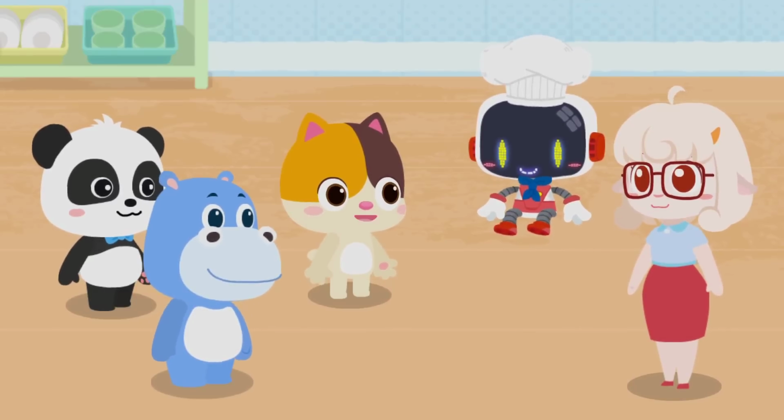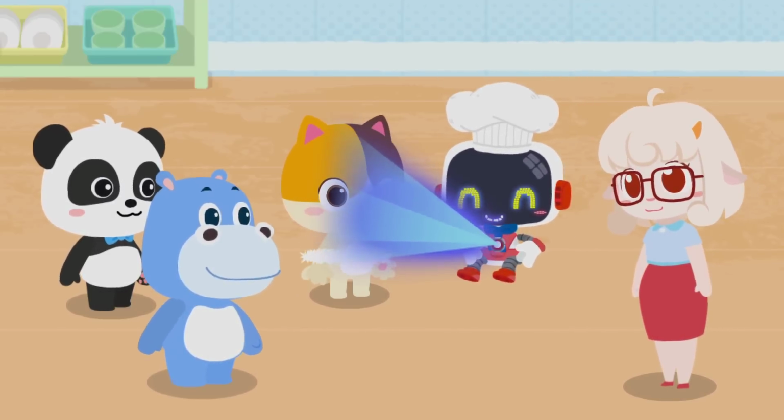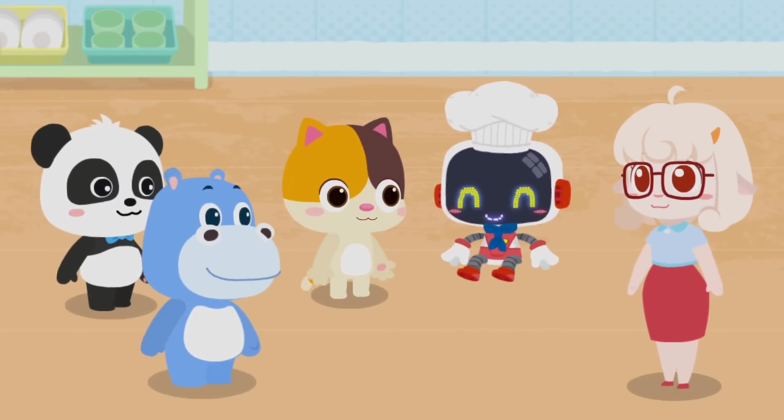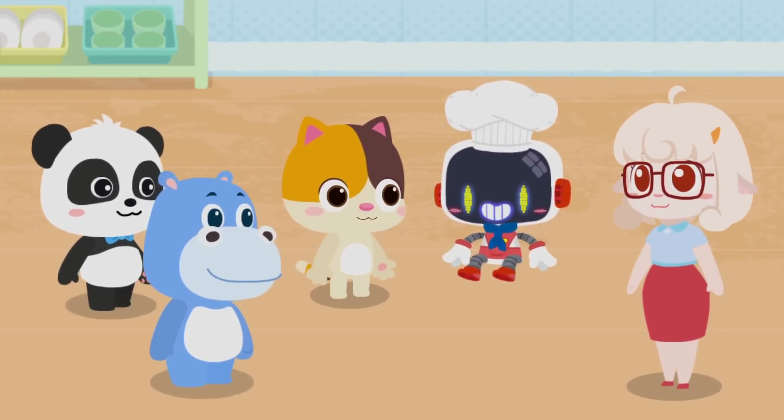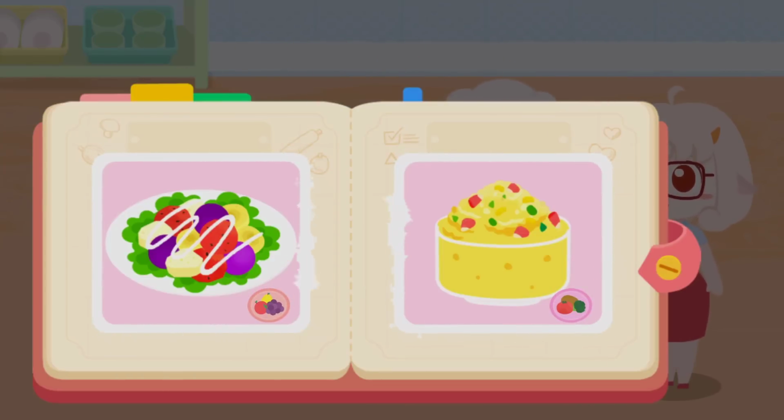Guardian, what should I eat? Let me check it out. According to your condition, these two kinds of food are recommended. Fruit and vegetables enable you to poop easily. Fruit and yogurt salad.